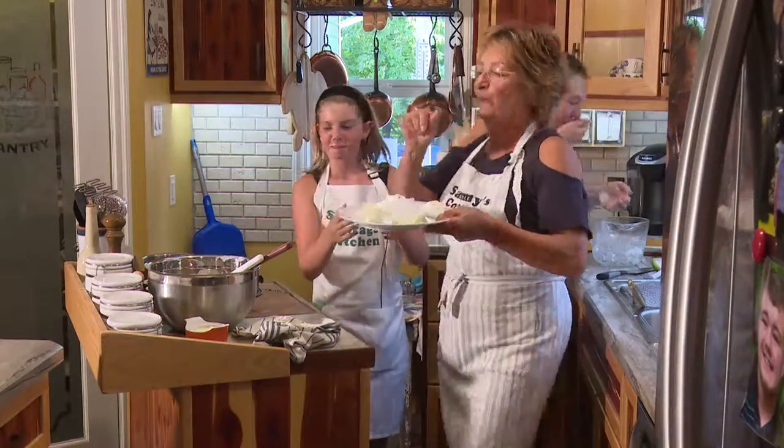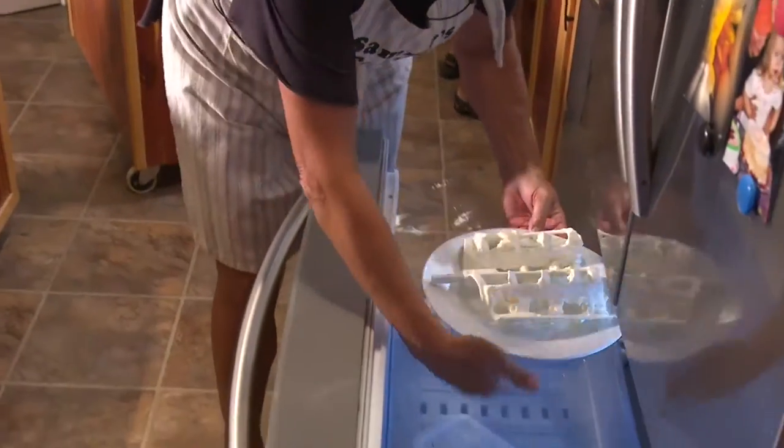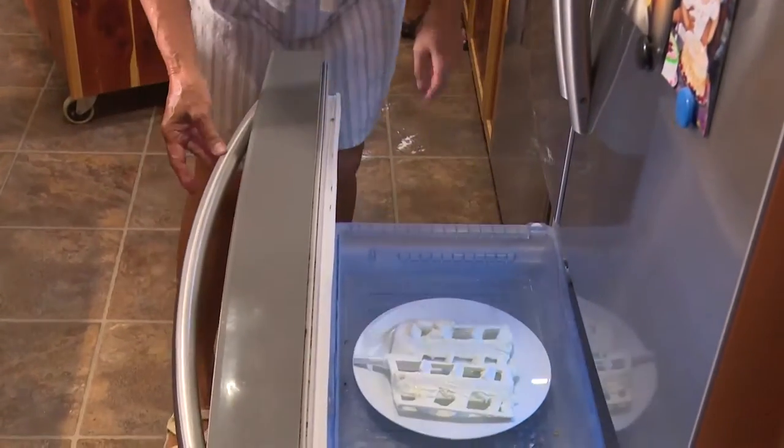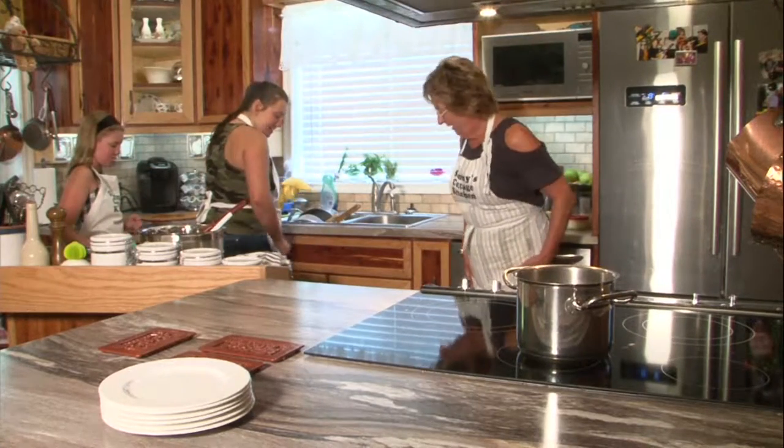Okay, we'll put her in the freezer. Enough. We'll put it in the freezer for later because we actually have a job to do. Would you look? Did I step in that?